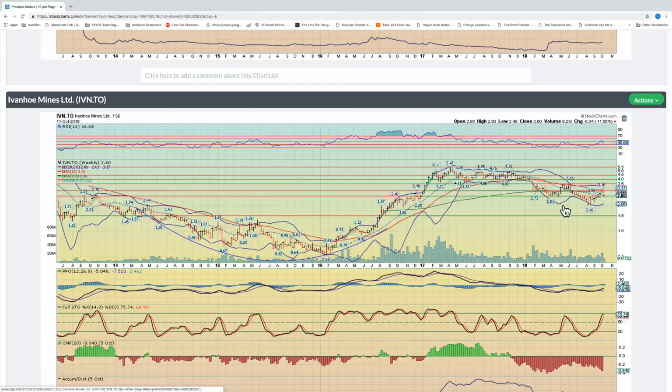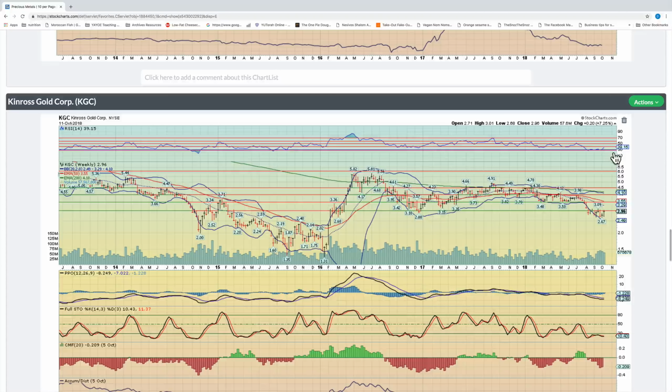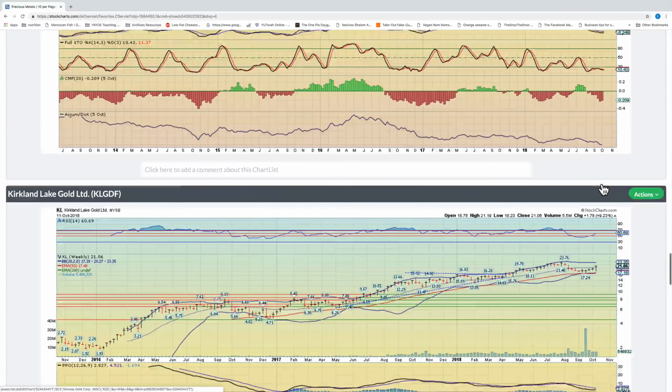Ivanhoe doesn't look so strong, but I will say that there's positive momentum here. 310 versus 359, yet momentum is higher at 310 than it was at 359. So it's pulled back some, giving up some of its gains, but I think that if this can recover above $3, this can really make a run for 550 and higher eventually. Kinross bottoming right now and looks like it has some nice upside.